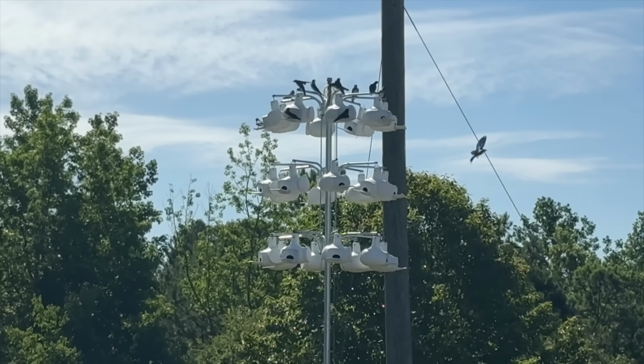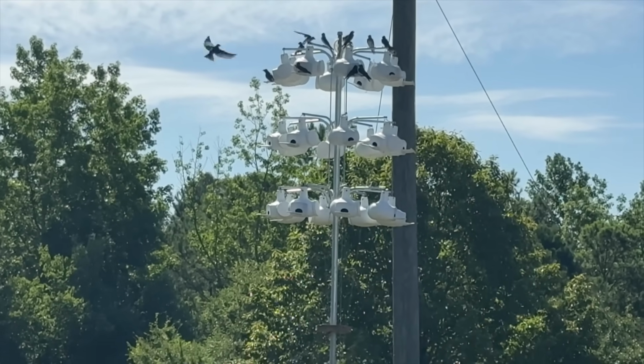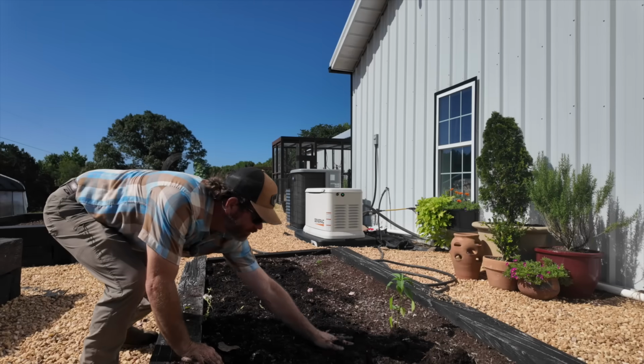Again, purple martins do need our help. Their nesting habitats are not like they used to be, and they have to depend on those gourds, and that's why I love, love, love that they are here.